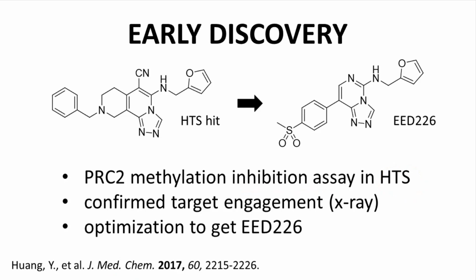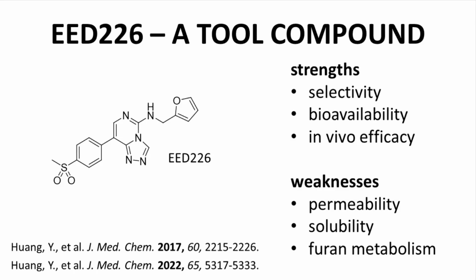A promising hit was identified through the screen, and binding of the hit to PRC2 was confirmed through an X-ray co-crystal. The hit was subsequently optimized to afford EED226. EED226 was a very promising compound with a number of attractive features. It was selective for PRC2.